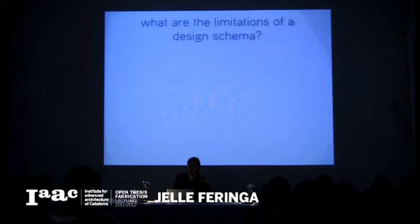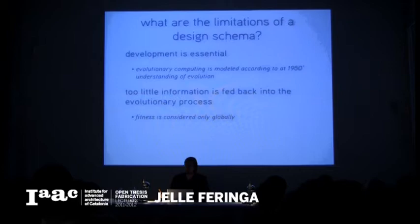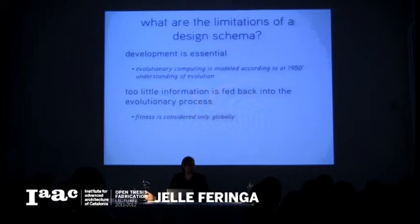There are a couple of aspects that are essential in order to make these encodings more scalable. Development is essential. Evolutionary computing is much modeled on a 1950s understanding of evolution, and a lot has happened since that time. When we come to the world, we still have to develop for about 30 years before we become somewhat useful to architecture, right? Or that certainly was the case for me.